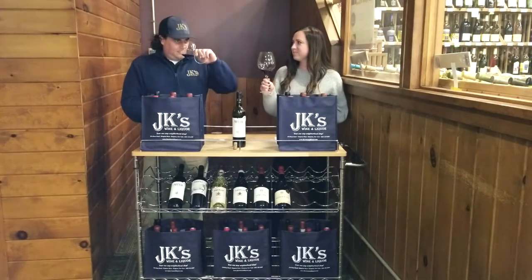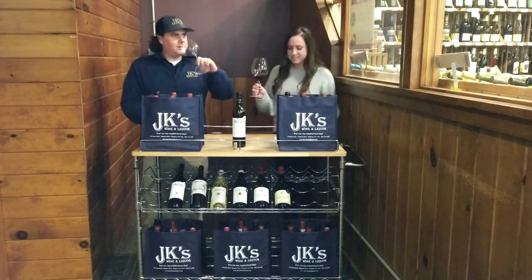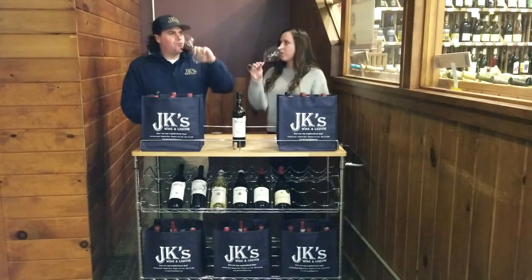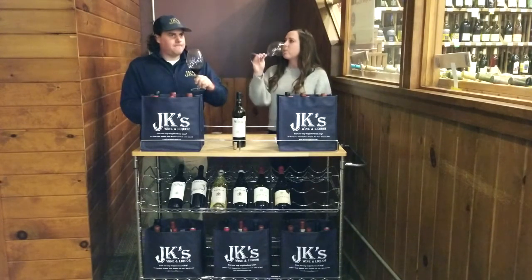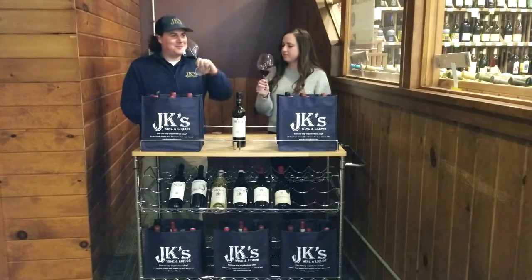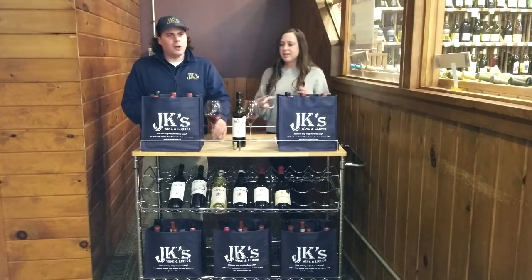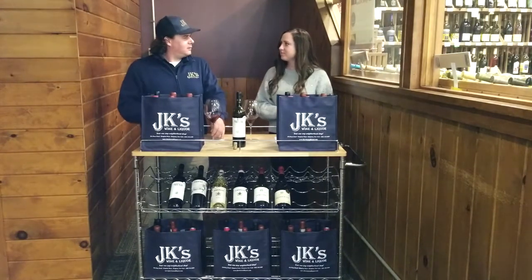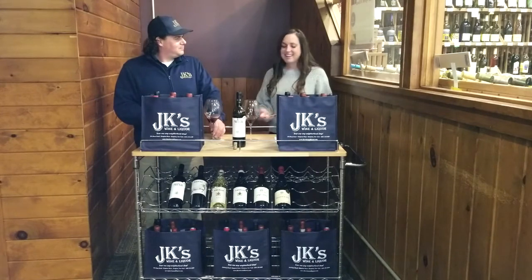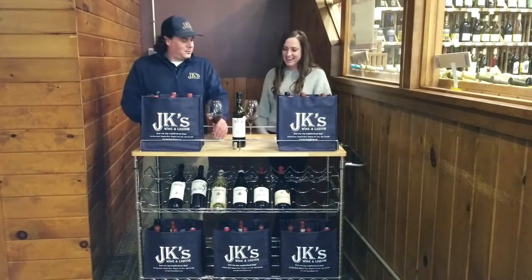What are you getting there? A lot of fruit, like cherries, blackberries, maybe even some blueberries. There's a lot of berry. Dry, medium body. What else should we know about it?